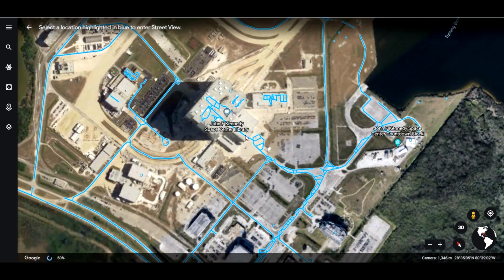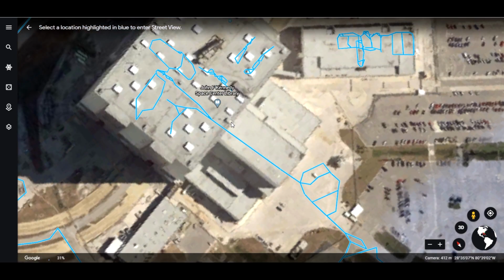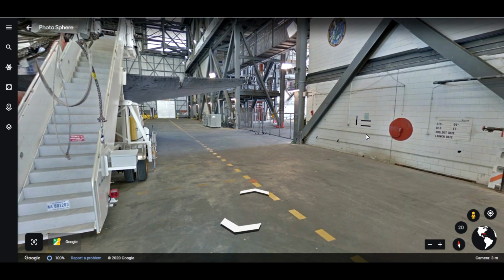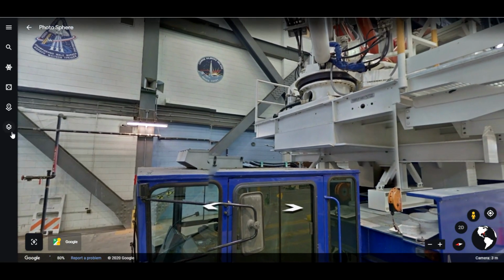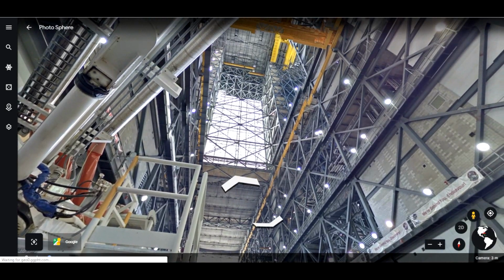But where's the, there's a library? Why is there a library in the VAB? No. So this is a view of inside. Oh, wow, it's even got a shuttle inside. This is an old photo. I don't know how old this photo is. Or else, yeah, this is supposed to be the VAB. Yeah, this is the VAB. Yeah, because it goes way up there.